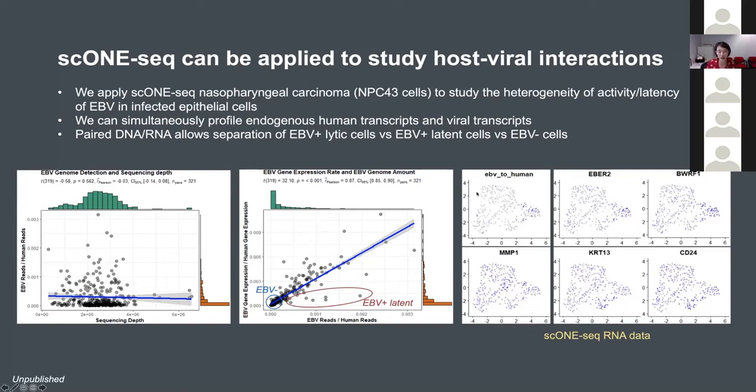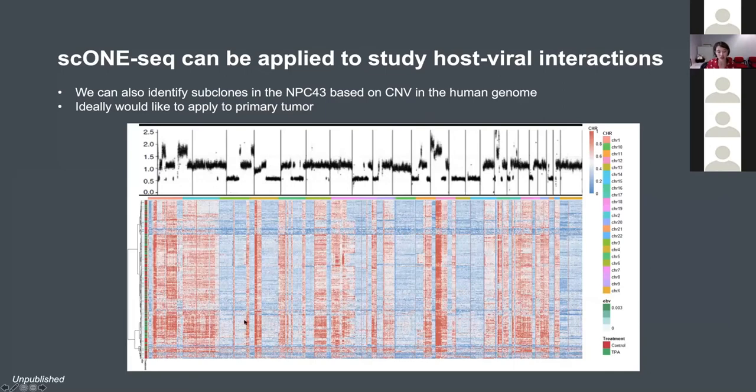And again, we can also look at the genome of the MPC. So this is the copy number variation that we can see for the human genome in the EBV cells. And you can see that, compared to the top in black and white, which is the published MPC43 chromosome information, the copy number changes that we detect in the single cell data match quite well to the copy number modifications that are detected in the bulk. And of course, the nice thing with the single cell data is that you can detect subclones. As you can see visually, there are definitely some groups of single cells that have acquired additional mutations or copy number changes. So that's just an example of what we can do in terms of viral and host interactions.